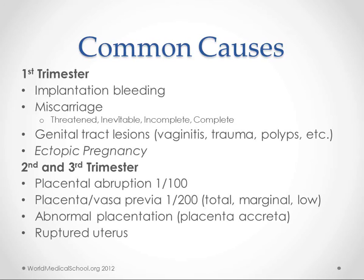Miscarriage, again, is one of the big things that we worry about here, and we break it into four or five different categories. One would be a threatened abortion or miscarriage, and the threatened abortion would be characterized by vaginal bleeding with a closed cervical os and the products of conception still in the uterus. Inevitable abortion would be vaginal bleeding with an open cervical os with products of conception still in the uterus. Incomplete abortion is characterized by expulsion of some of the products of conception, and a complete, of course, would be all the products of conception. There's also a missed abortion where we have a non-viable fetus and either a closed or open cervical os can be seen with that.